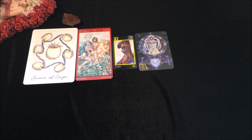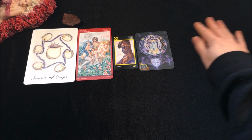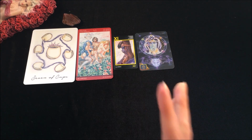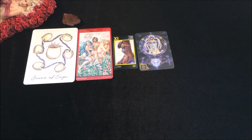You need to get in alignment with your body and your mind, because it just feels like your mind is kind of all over the place, and it's affecting your body because you can't focus and you can't, again, get grounded. That's what just keeps coming to me. You have to get grounded and stable.